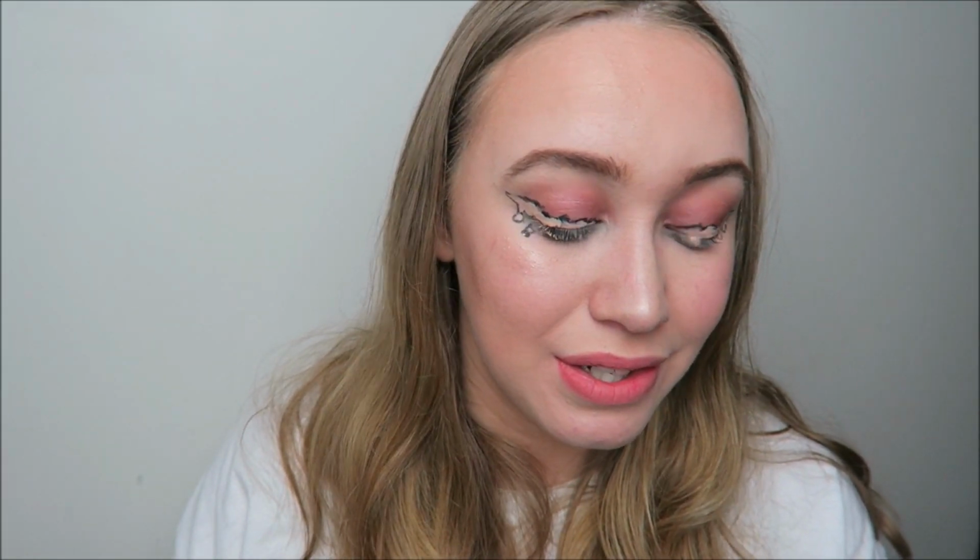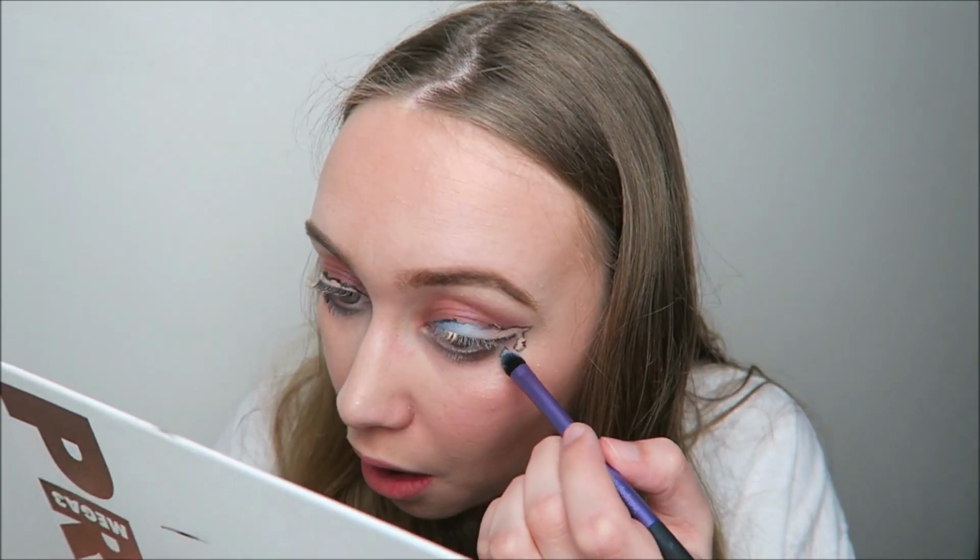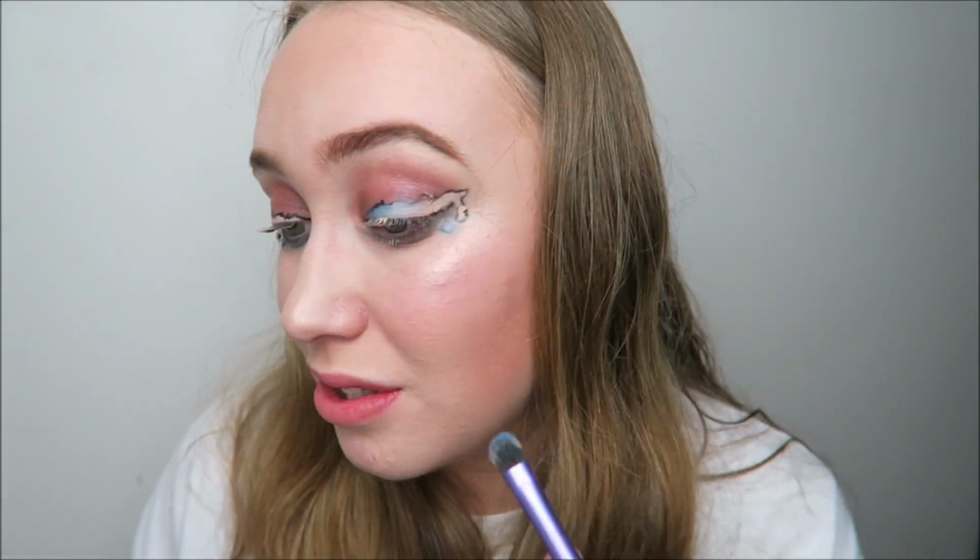That's the best I'm going to get with the concealer. This looks disgusting. Wow, okay. Alright, this better look good. It won't. Look at the teardrop. It's not a teardrop, it's a slime drop. But oh my god, this looks so bad.